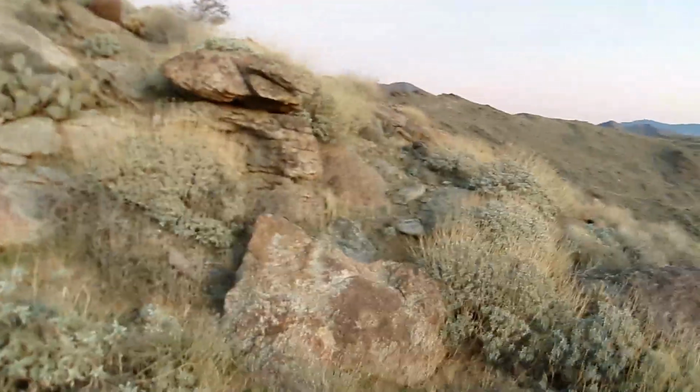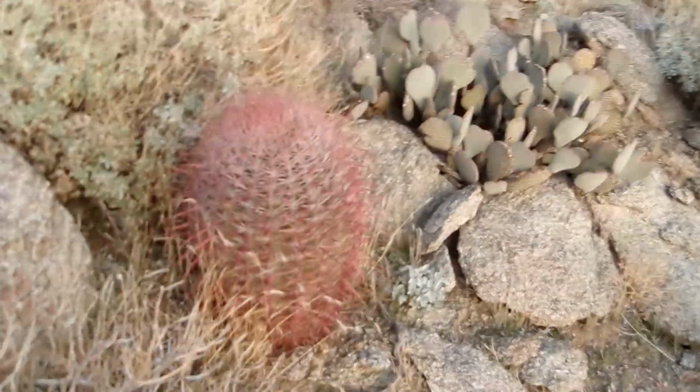Just gotta watch I don't step on the brittle bush seedlings here. There's definitely a lot of stuff here that I don't know. A lot of plants that I don't know here that I could probably do my due diligence and research, of course.